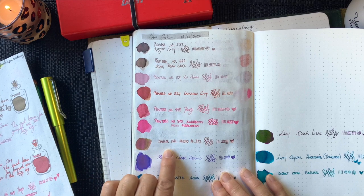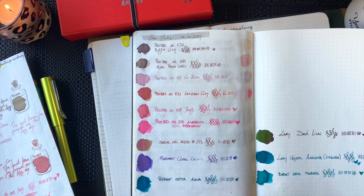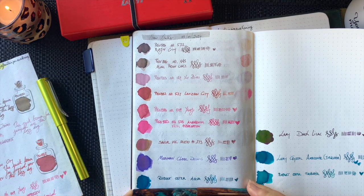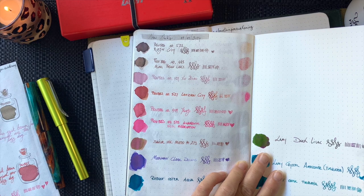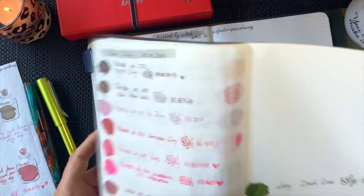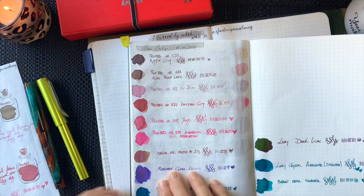I also went ahead and got the Sailor Ink Studio 273 because I thought it looked like an interesting color. I got the Moon Man Clear Dreams, and I got the Robert Oster Aqua because I wanted to try it out in this pen. I also got the Lamy Dark Lilac because that's apparently back on the market. It had gone for a few years, that's my understanding, and so I wanted to try that one out.